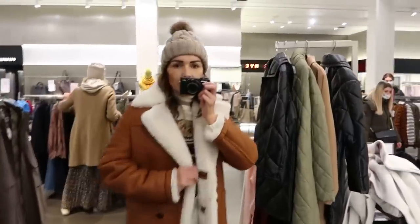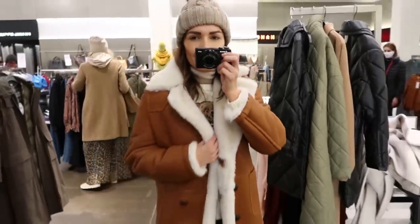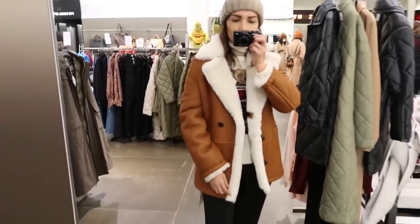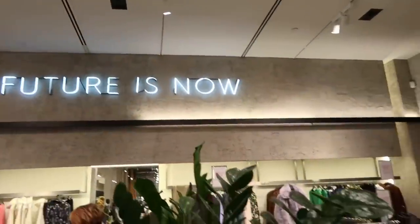Honestly, this one feels like an $800 coat for sure. It feels super ultra mega soft, and I can see and feel the high quality here. Absolutely. Yep. Yep, it's worth it.